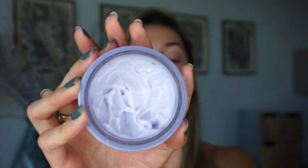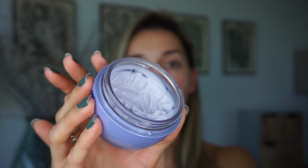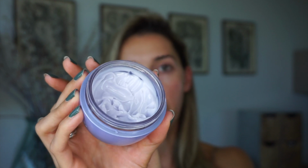Another Tatcha product that I love is the Dewy Skin Cream. Really love that one, especially for the winter. I didn't use it as much this summer, but still, in the spring, it was still so cold here, but I really enjoyed it. And this is how the cream looks like. So I didn't have to purchase a backup yet.